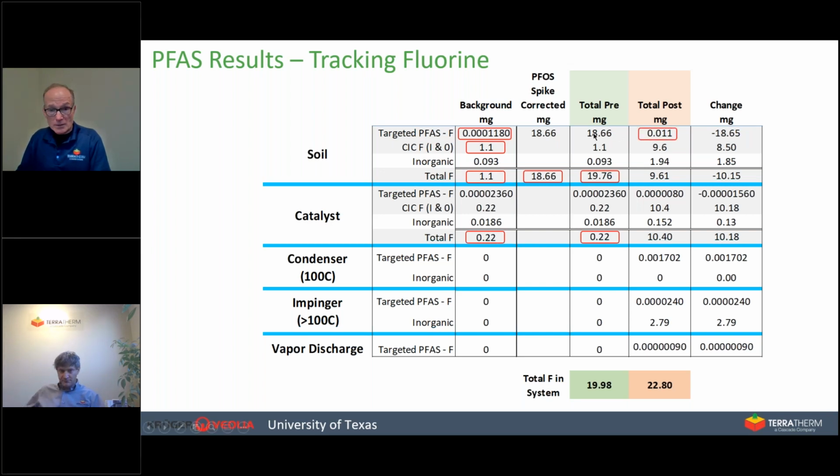What's really interesting, as we saw, the PFAS disappeared, and at the end we only had 0.011. So that's a tremendous, that's your PFAS removal efficiency there. The question is, where does this go? Where does it go in the system, right? Does it volatilize and leave the system? If it does that, it should show up in our sorbent tube. Does it degrade, etc.? So we'll take a closer look at that.